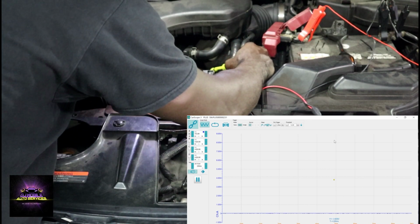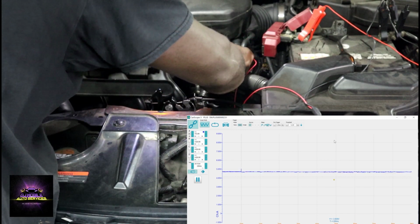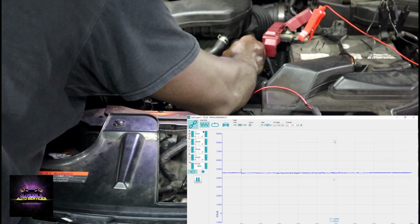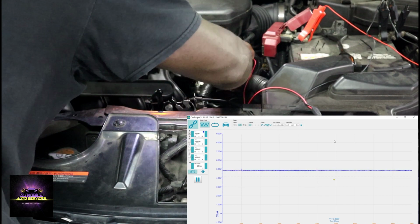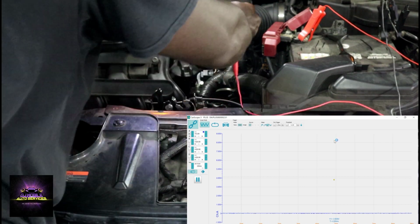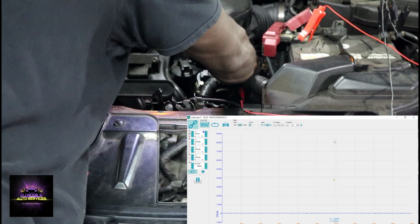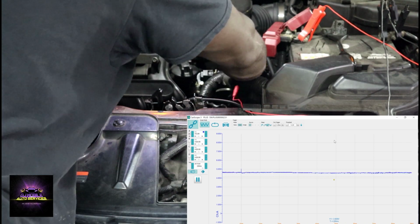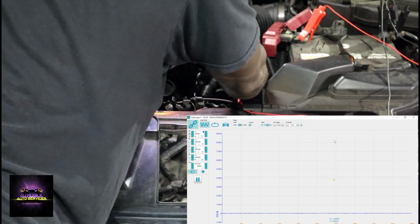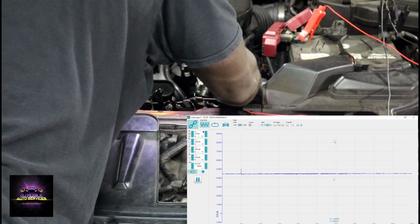Definitely gotta get some better piercing tools on this. It seemed like I'm not getting a good connection on this signal wire. I want to go back to back probing. All right, let's see if I can stick the wire at least. Then I will know if I'm getting.